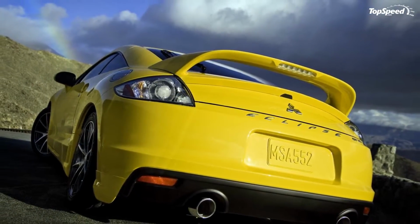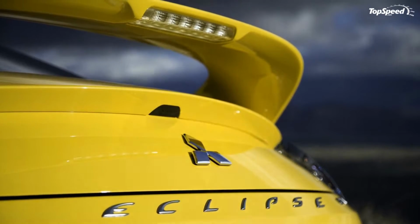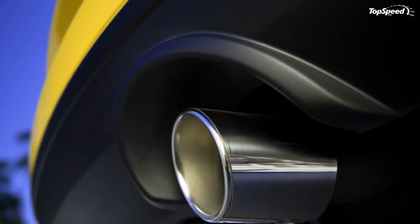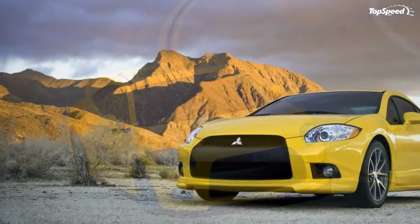The GS version is powered by a 2.4-liter four-cylinder engine making 162 HP, while the GT variant gets a 3.8-liter V6 that pumps out a total of 265 HP and can accelerate from 0 to 60 miles per hour in about 6 seconds. Press release after the jump.